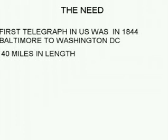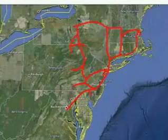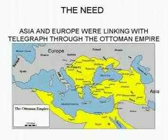The first telegraph line in the United States was in 1844 from Baltimore to Washington, D.C. The telegraph technology was well received in the U.S. and Europe. Within 10 years, there were more than 23,000 miles of telegraph cable in the United States. Europe was covered with over 20,000 miles. The British had installed over 4,000 miles of telegraph cable in India. Plans were made to link Asia and Europe together by stringing a telegraph through the Ottoman Empire. The entire world was being linked politically and financially with the rapid communication of the telegraph.